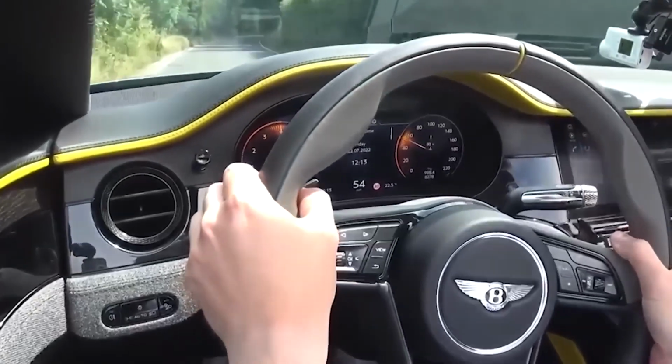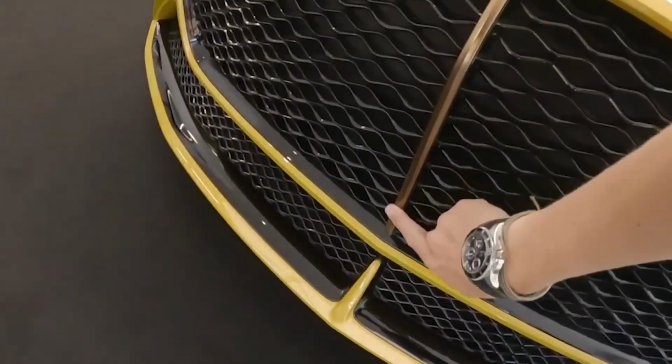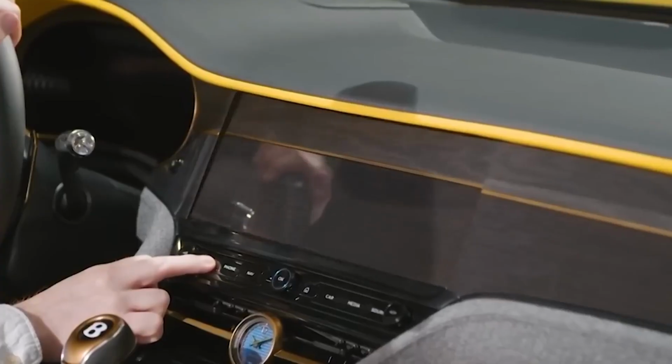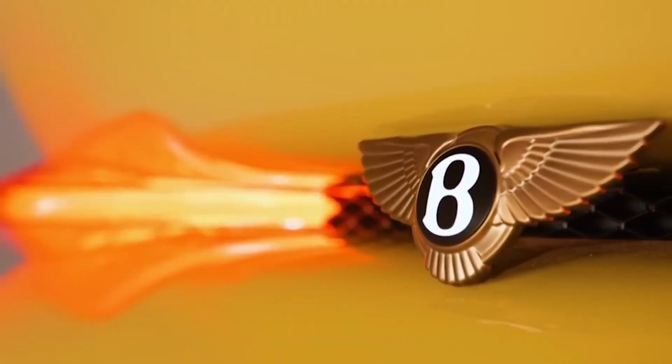Each Bentley Bacalar was customized and personalized for its owners, and they all come with 6-liter W12 TSI petrol engines capable of delivering 659 horsepower. Sure, it's not the most practical car for rainy Britain, but you look like a real superstar driving through the streets of California in one of these bad boys.